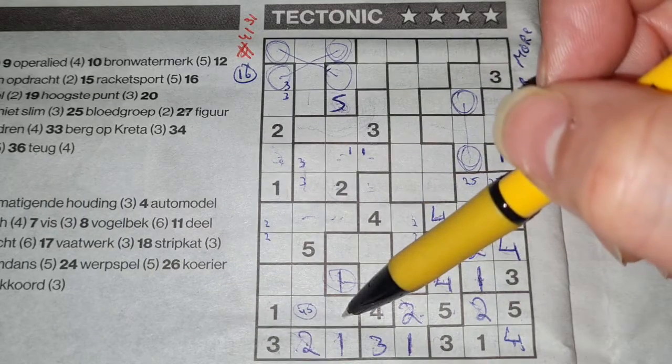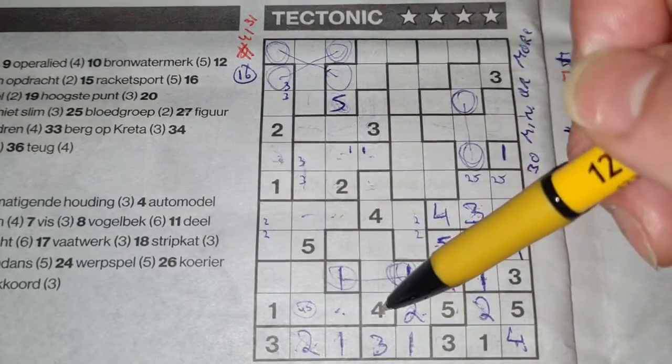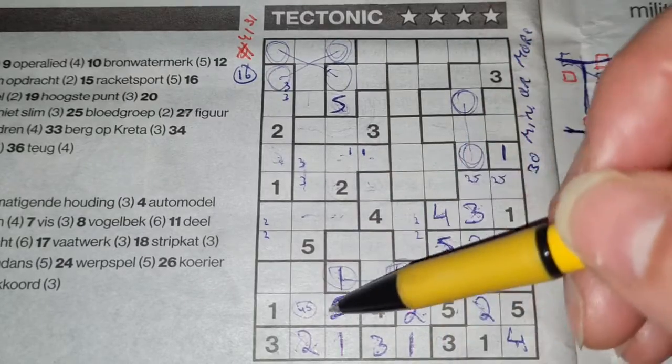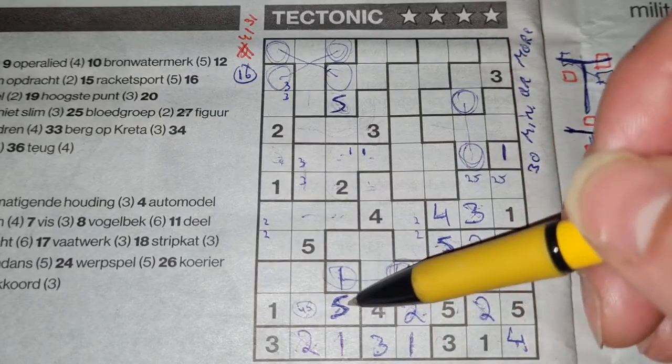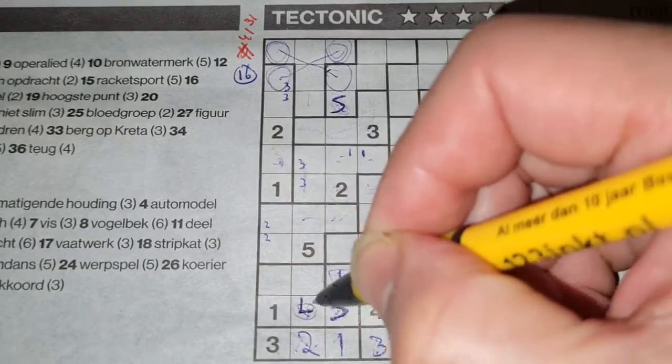I think this box should be a 5, because it can be 1, can be 2, can be 3, can be 4. Yes, definitely a 5. Now we have a 5 here. I've marked this box with a 4 or a 5. Now we have a 5 here. This cannot be a 5 anymore. This box should be a 4.